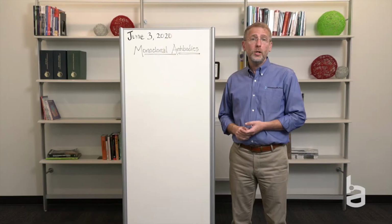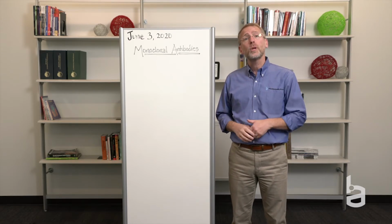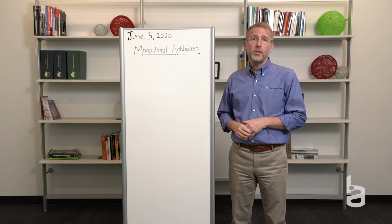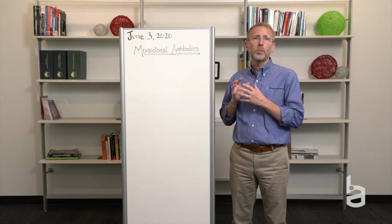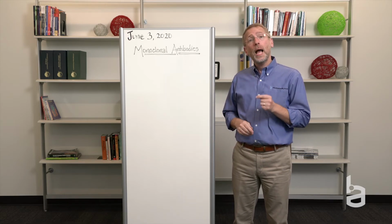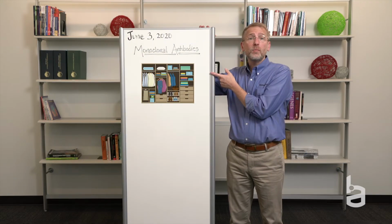This week brought news of the first clinical trial using antibodies as a potential treatment for COVID-19. We've talked about antibodies on other episodes of Shareable Science Beyond the Blog, but let's spend some time exploring monoclonal antibodies in more detail. To start, I'm going to use an analogy. Now, let's imagine that this is my closet.